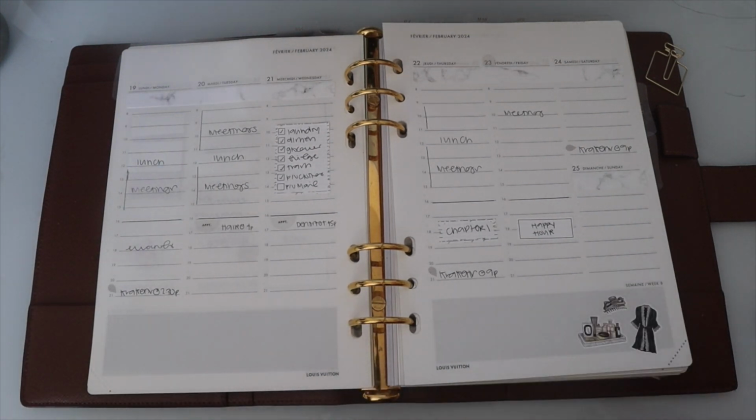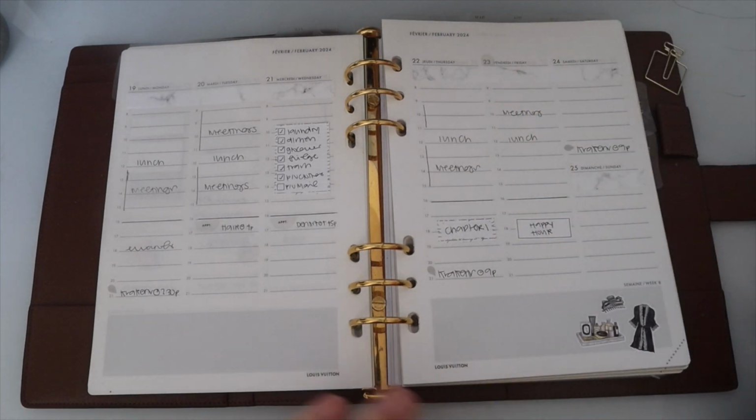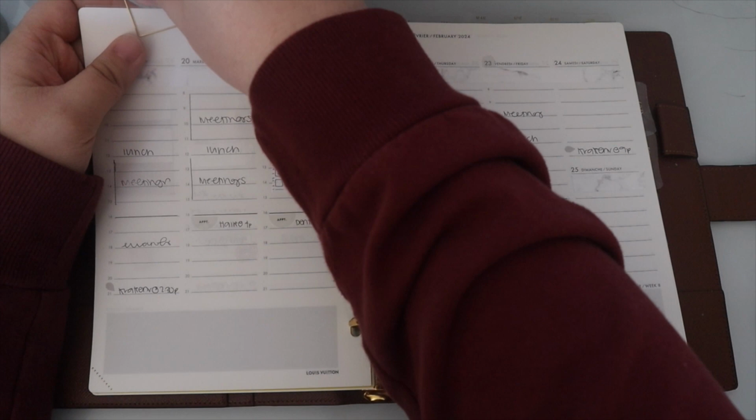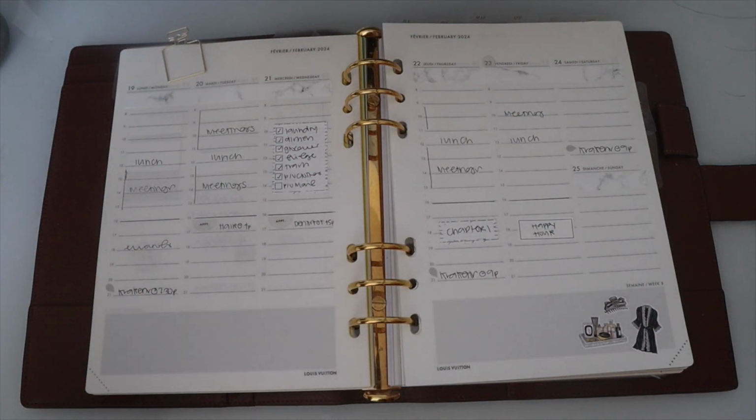So yeah, put in lunch here. This is the hourly portion. So very simple, to the point, very clean, which I really like. And I think for me, this is important. I don't like having it too cluttered.